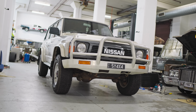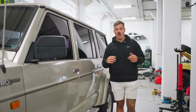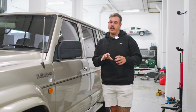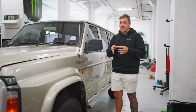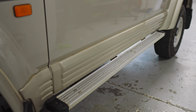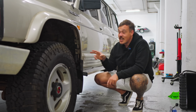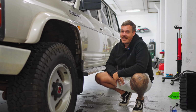This right here is a 1993 Nissan GQ Patrol TI. I've got no idea what the TI stands for, other than I think this is the top spec model that we got in the early 90s. But what sets it apart TI-wise, interior and exterior wise, there's a couple of really obvious things, so let's talk about it. For starters, these plastic moldings that go from the front quarter right through to the rear quarters and all along the doors. Very rare to find them actually still attached to the vehicle and in good condition, not cracked. So that is really nice to see.